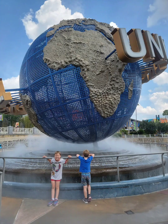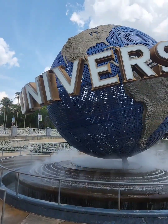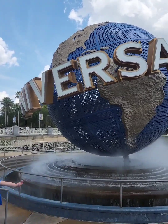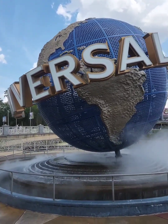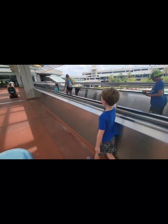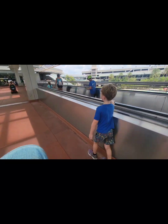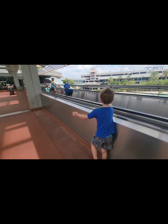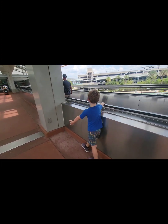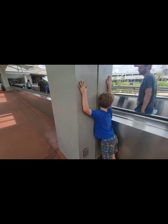Boys absolutely adored the attraction, but they were definitely ready to head out and go home. And we're going to head back to those absolutely wonderful walking sidewalks, those moving sidewalks. Again, those are so wonderful. I really wish Disney and other theme parks would put these in because it makes going back to your car, especially with kids, so much easier.